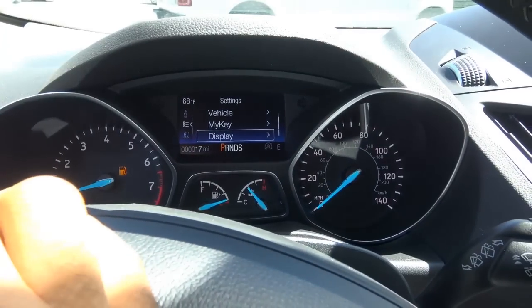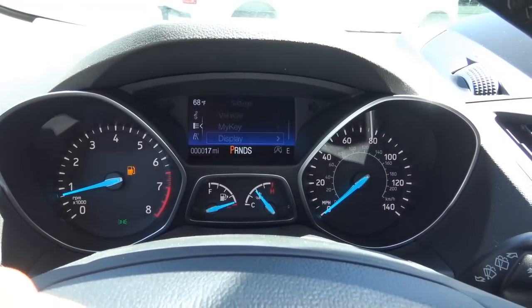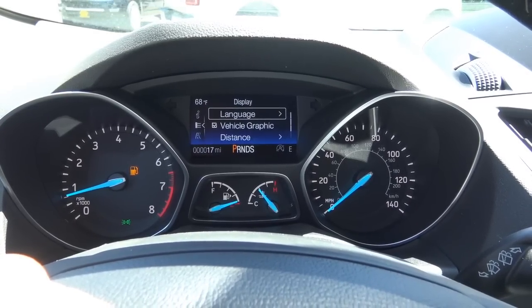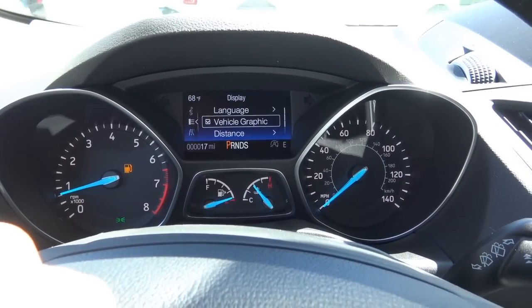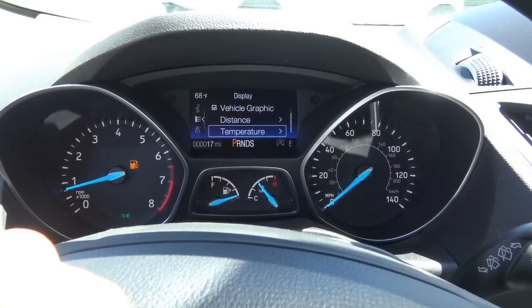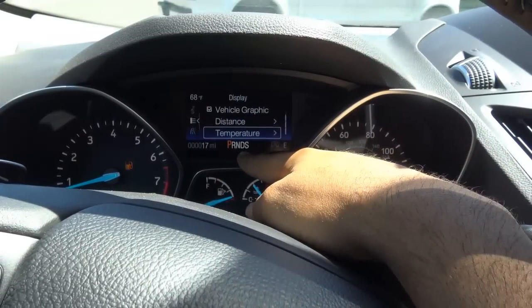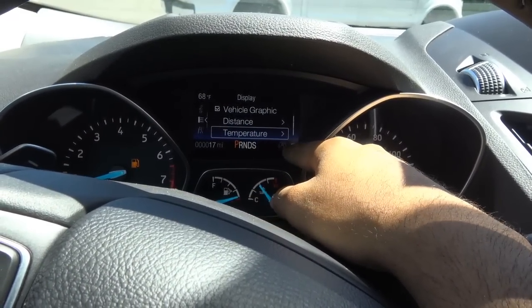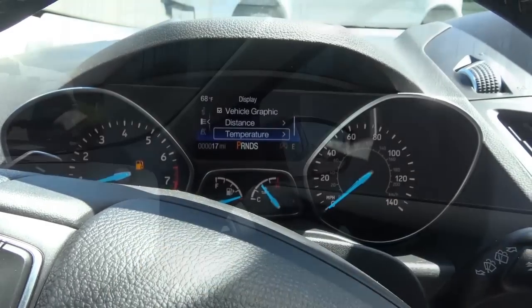So overall, this driver information display does remain pretty much the same. Pretty much the same thing what you will find in the 2016 Escape. You have your language, vehicle graphic, distance, temperature. And then down here it shows you what gear you're in, and then it also shows you your odometer and then your direction of travel.